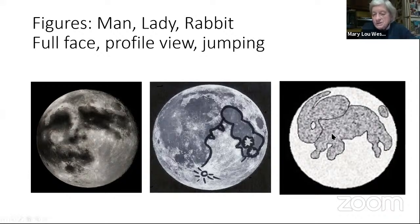So then the third one, to the right, we have the rabbit in the moon. And this is a dark but kind of spotted rabbit. He's jumping from your right to your left. He has long ears that trail over his body. He's got two front feet and two back feet and a little round tail off sort of behind him. Now if you look at all three, you can see it's the same dark and light spots, but what you tend to emphasize gets you either a man, a lady, or a rabbit. The rabbit is mainly seen in Asia, Japan, and China.